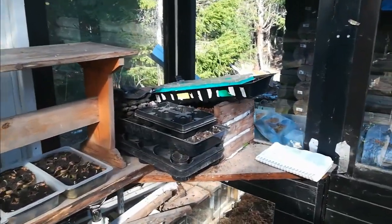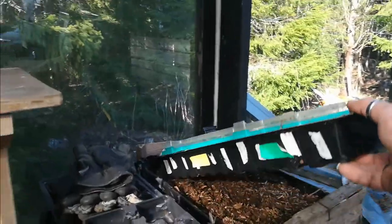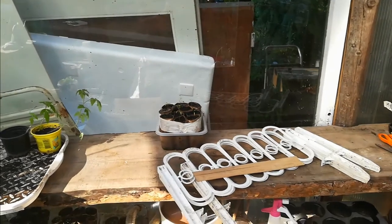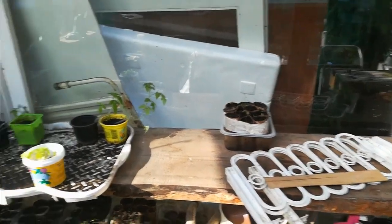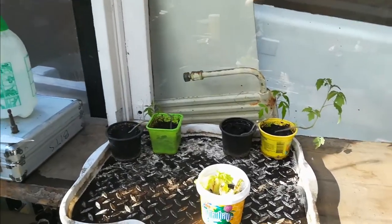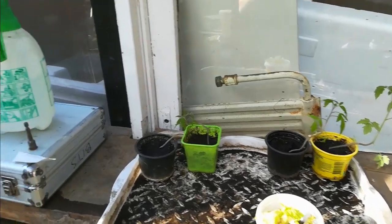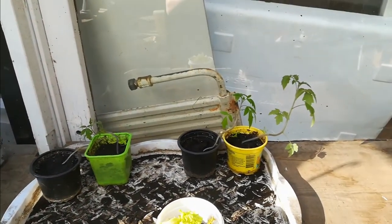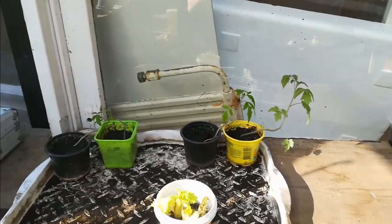Got one box in the corner, another one in that corner, one here in the middle, one there in the corner, and want to find another box to put somewhere around here. Too many tomato plants, so I'm going to have to give those two away because those need to be in a greenhouse. These two can be outside, just need to figure out where to put them.